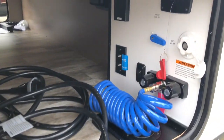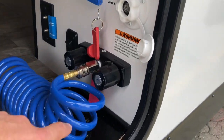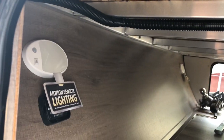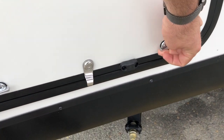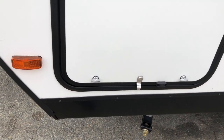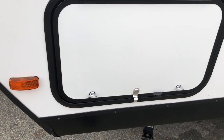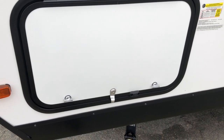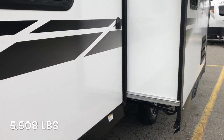Your pass-through storage, you got a battery disconnect, your outside shower, cable hookup and water hookup. Feed everything right through that bottom. Nice and clean pass-through storage, motion sensor lighting, magnetic latches. Again, I've said before, the two latches keeps this door secure on both sides. Then you can use the key as well, but over time you won't get the bowing of the compartment door, just a little longer lasting. 23BHE's got a dry weight of 5,508 pounds.